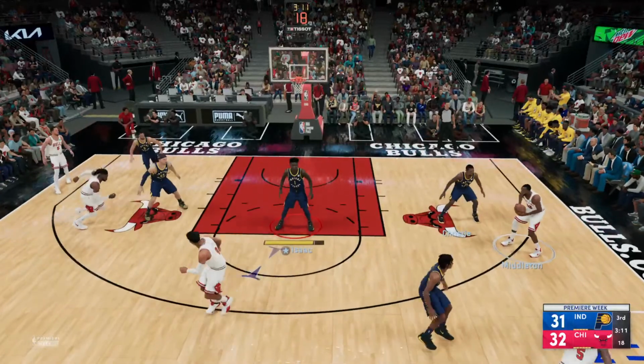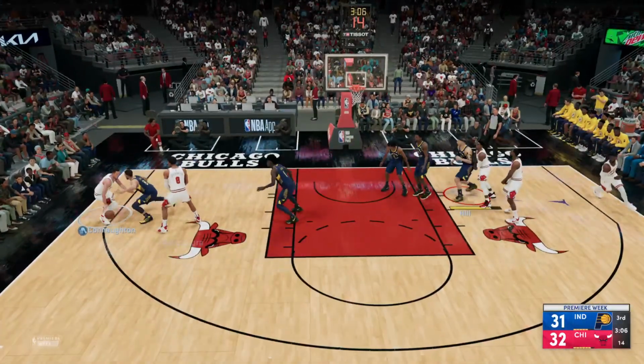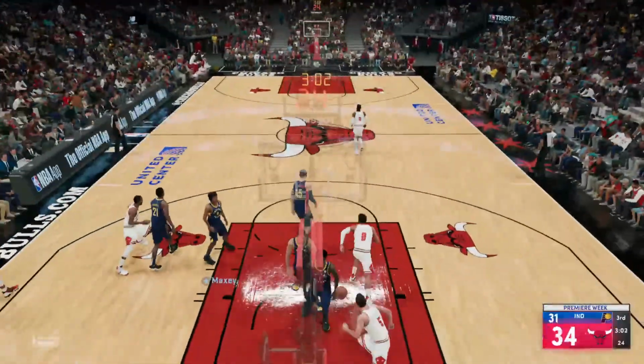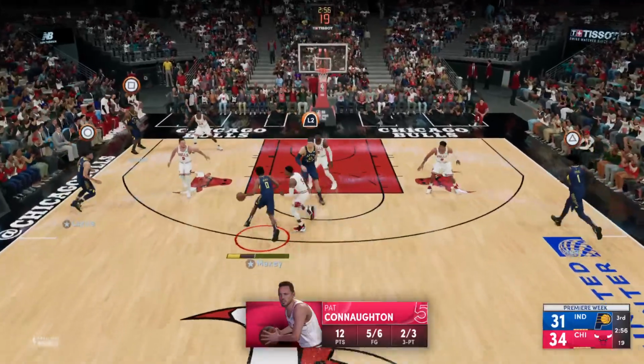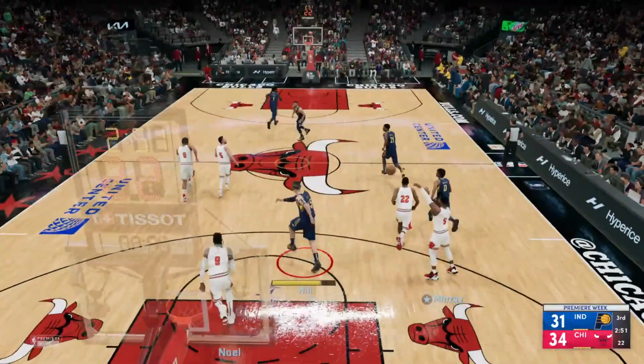Middleton outside. The pass to Hachimura. Hachimura with a screen on Levine. Here's Connaughton, and the shot is good. Connaughton's got 7 points for the quarter. Guys, his consistency in terms of shooting has really helped them seize control. Maxey, no good. The Bulls leading by 3.